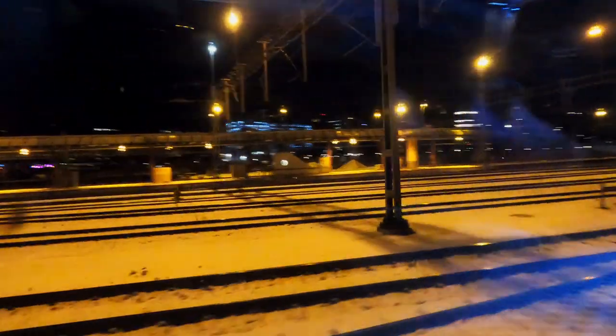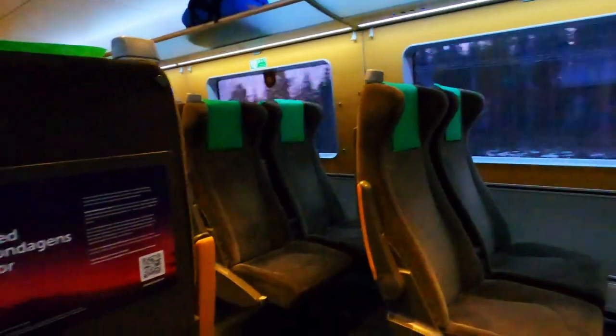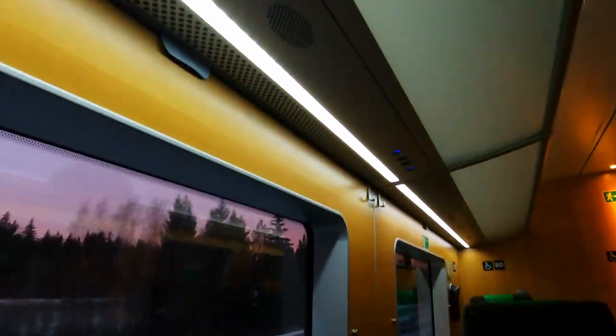This train departed very early and it's winter time, so it's very dark for a very long time, so I had to wait a couple of hours before I start filming. And now the sun is rising, so let's get on with the review. This was an express train, so it doesn't stop in every station. It was around 10 stations and the ride takes a little bit above 6 hours from Stockholm to Umeå.